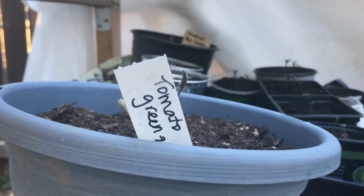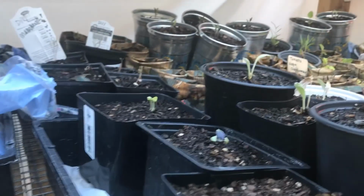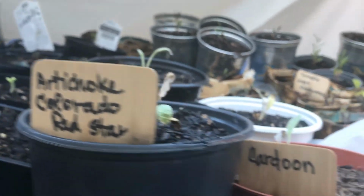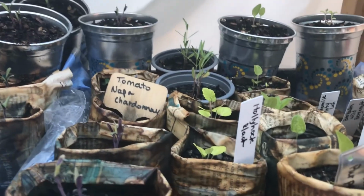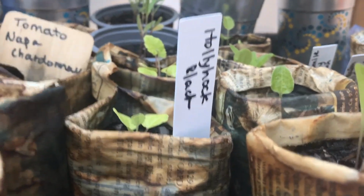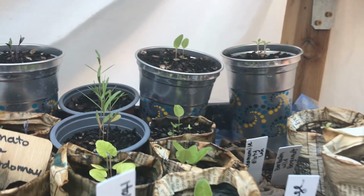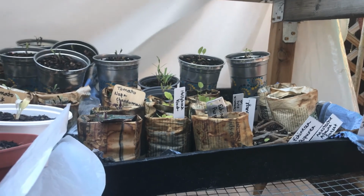You can see we still have quite a variety in here. Tomatoes, hollyhocks, some salvia, artichokes, cardoon. Some of these struggled because these newspaper pots really didn't work that well. It was a failed experiment. But we learned. I moved some things into bigger pots and they're doing much better now.